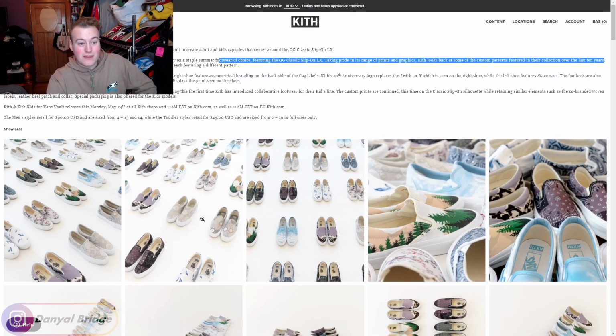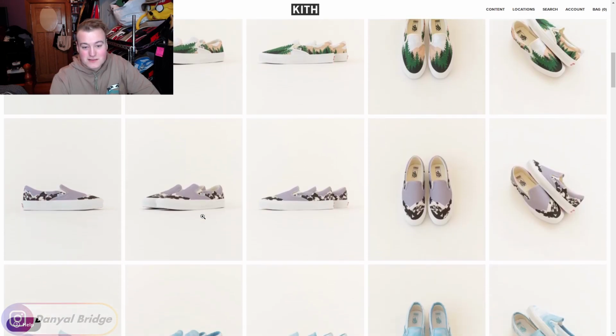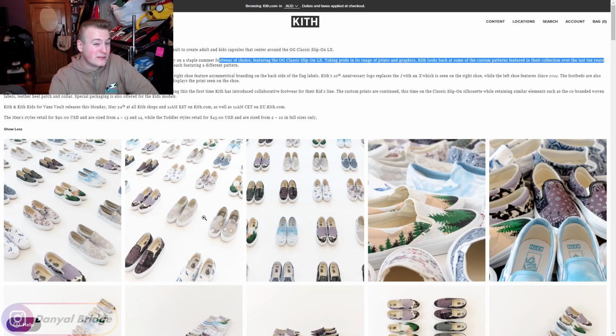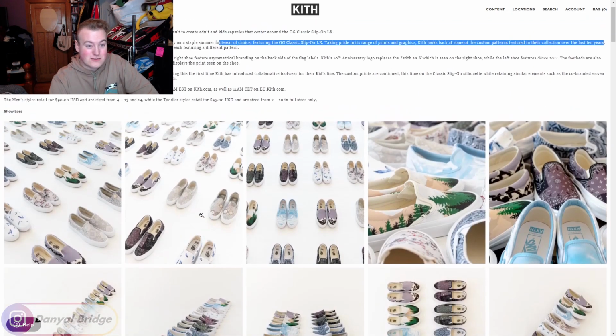So it's awesome that they've brought that back. Some of these I won't know though, because I have not been following KITH for the full 10 years that they have been around. I've only been following them for like the past 3. So yeah, it's going to be interesting. We're going to see some crazy wacky prints on these slip-ons.